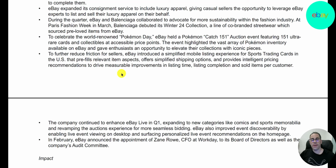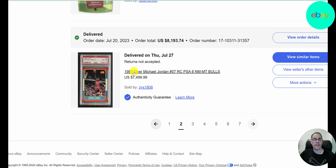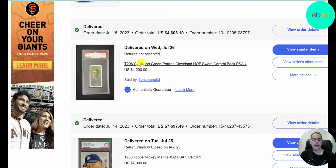I spent about $25,000 on trading cards with this company last year. I bought a '53 Topps Mickey Mantle, a Jordan rookie card, a Wayne Gretzky rookie card. Here's the Jordan I bought, $7,500. It was rated 8. The 9 and 10 were too expensive, so I just went with the 8. I bought a Cy Young card for $4,200. If a card is graded and over $250, they guarantee it's authentic.